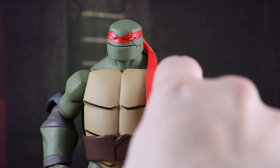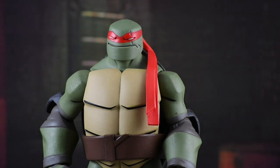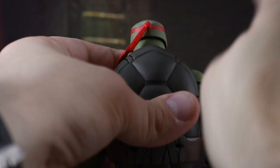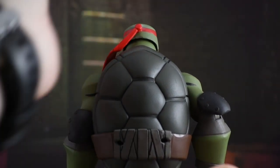Now, unlike Leonardo, this one seems to rest nicely on the chest, so I don't have as many complaints about this one. Leonardo's was really lifted up, so this does seem to lay a little bit more flat, just like it should. And then over to the back of the head, you can see the little knot for the bandana, and just like Leo, it really doesn't seem like it's meant to do any kind of posing.